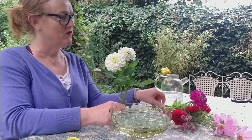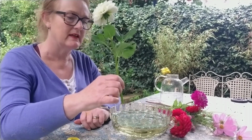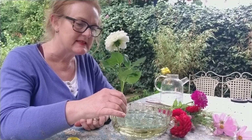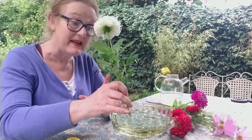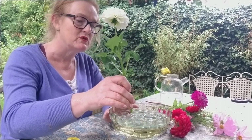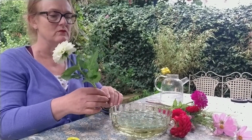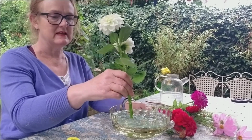So my dahlias have all got quite short stems, but I'm just wondering whether I shouldn't be so worried about the stem length as about whether the thickness of the stem is going to preclude it from actually fitting through these holes. And I don't want an arrangement where it's all sticking up like this. I want it to have a natural arch.